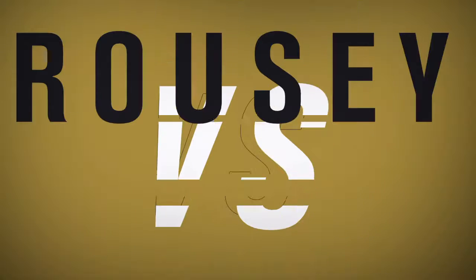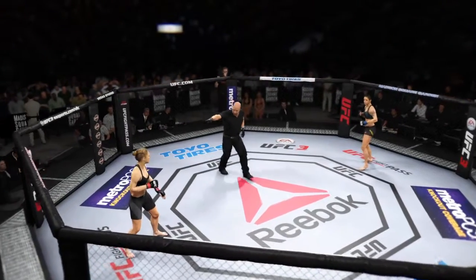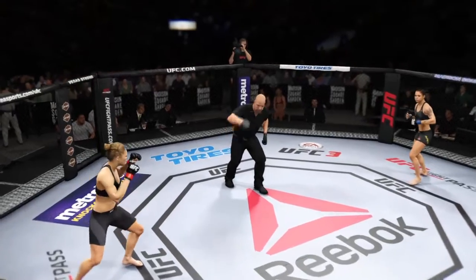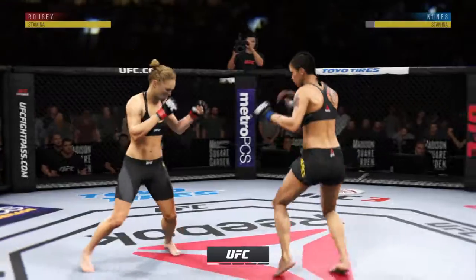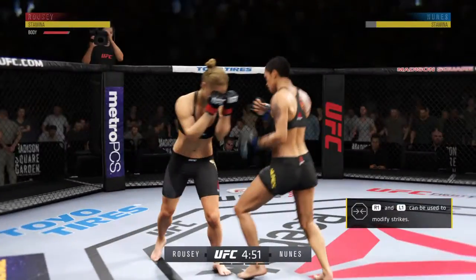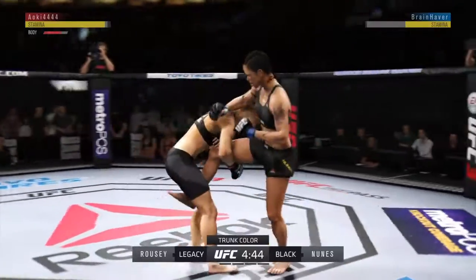It's a women's bantamweight championship fight between Ronda. You ready? All right, here we go with this championship fight. Will we crown a new UFC women's bantamweight champion tonight? Let's find out. Nice knee to the body by Nunes.